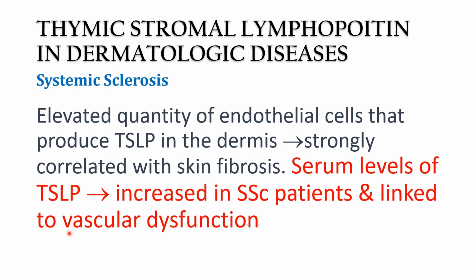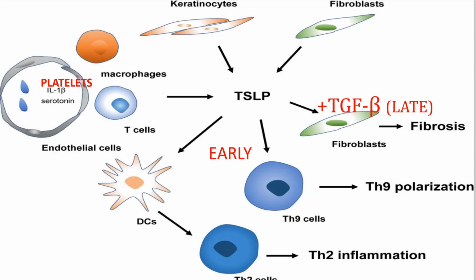There is also an elevated quantity of endothelial cells that produce thymic stromal lymphopoietin in the dermis, which was strongly correlated with skin fibrosis in systemic sclerosis. Also, serum levels of thymic stromal lymphopoietin were increased in systemic sclerosis patients and linked to vascular dysfunction, which suggests that thymic stromal lymphopoietin may be involved earlier in the progression of systemic sclerosis, as vasculopathy occurs at an early stage of the disease.